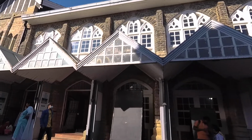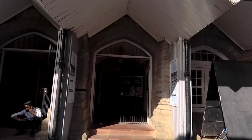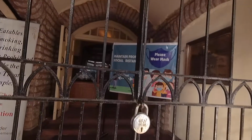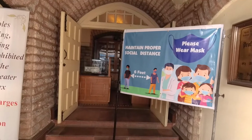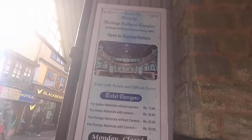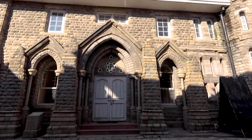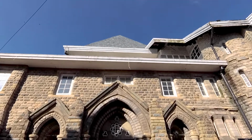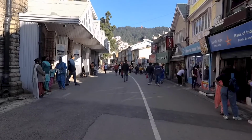The Gaiti Theatre or Gaiti Heritage Cultural Complex is a significant tourist spot of Shimla. It is located on the Mall Road. This classic Gothic style stone building was opened in 1887 and has hosted major cultural events of the town since.